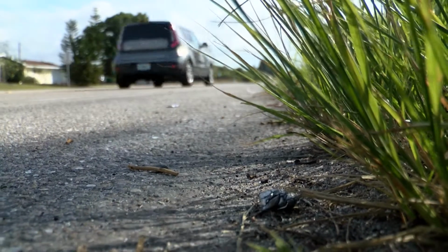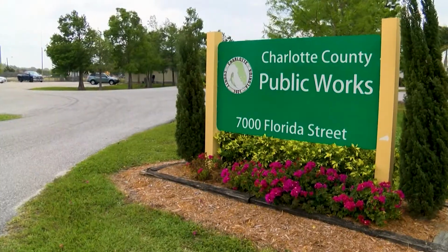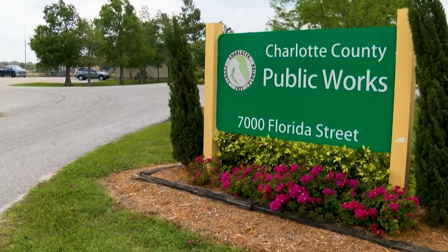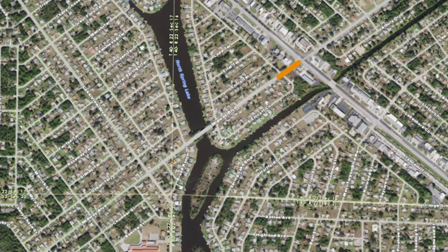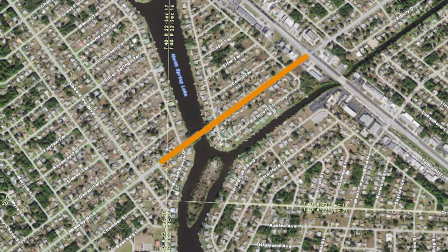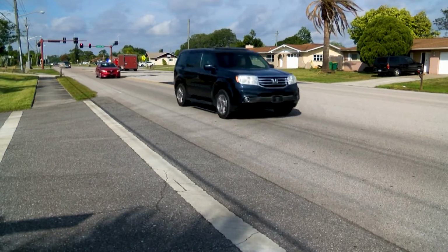And the road stayed that way until the mid-1980s, when Jonathan Cole moved to Florida and started working as an inspector with the Charlotte County Public Works Department. One of my very first jobs was working on Midway Boulevard. It was the segment of Midway Boulevard that's south of US 41, from US 41 down to Lakeview. That segment was the first widening of Midway to 4 lanes for traffic.